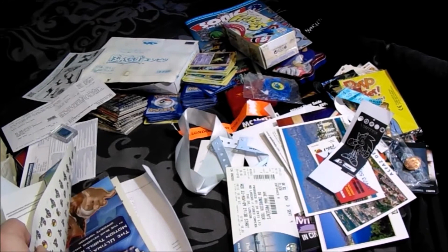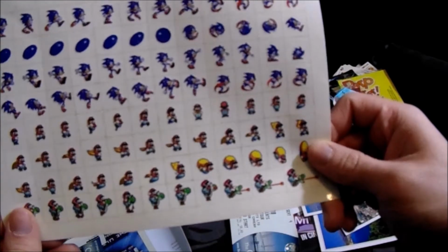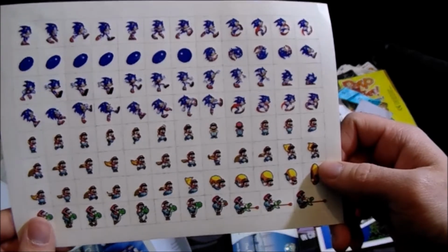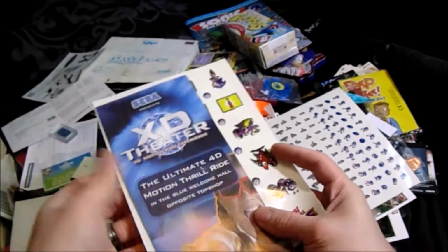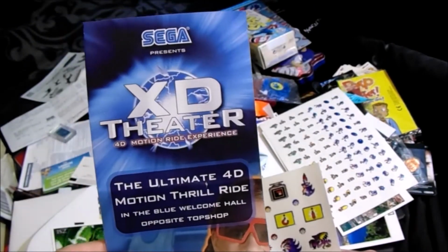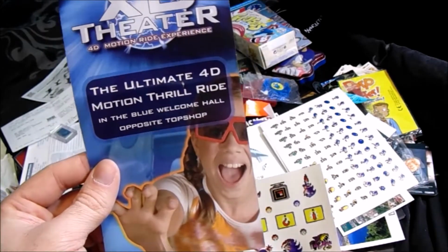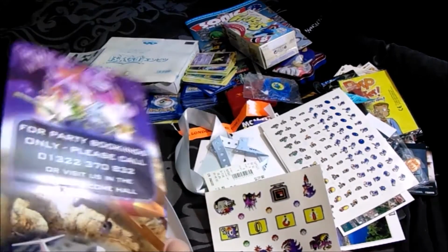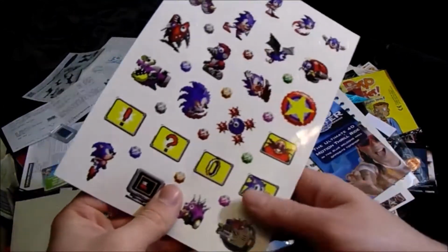What else we got here? Okay, we got some random Sonic and Mario stickers. No idea why. This was at Blue Water in London. What do you call it in the UK? I don't think it's there anymore, but it's like an XD theatre simulator thing from Sega. So I picked it up because it's really rare to see anything from Sega anymore, advertising anything.